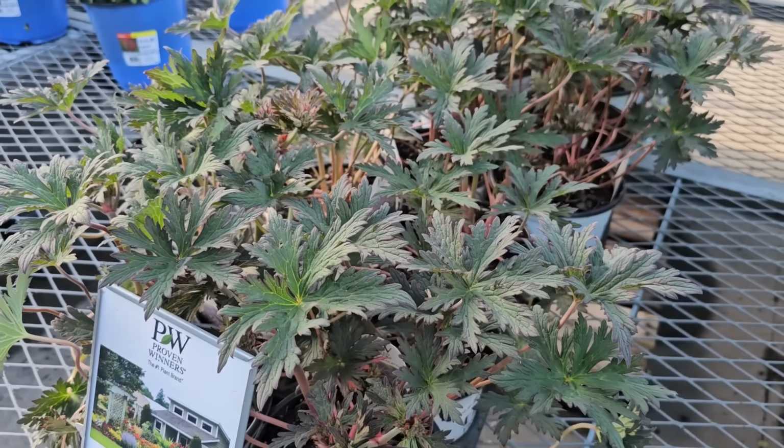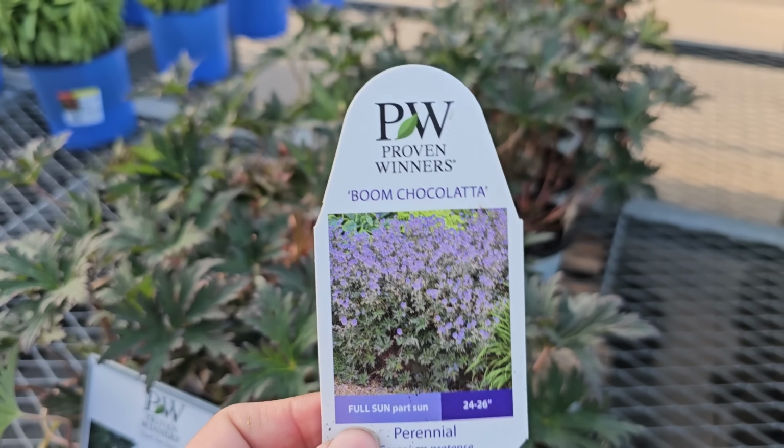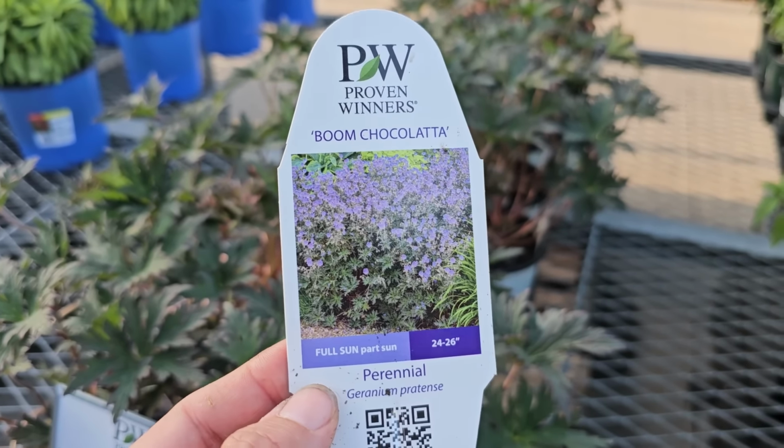Look at that. It's very pretty. And the blooms are like a light purple. So mine is all leafed out. It's probably going to bloom in the next few weeks, and I can't wait to see that.